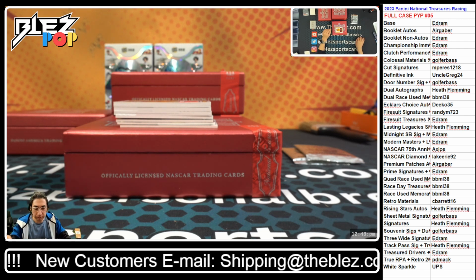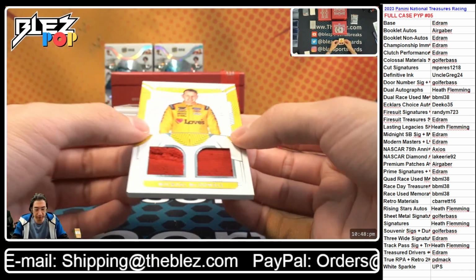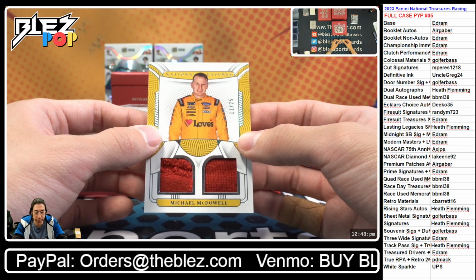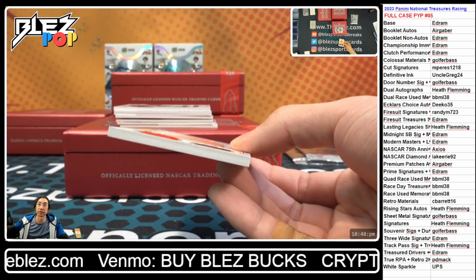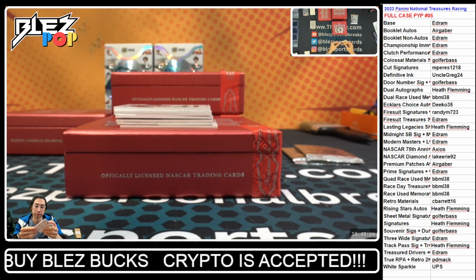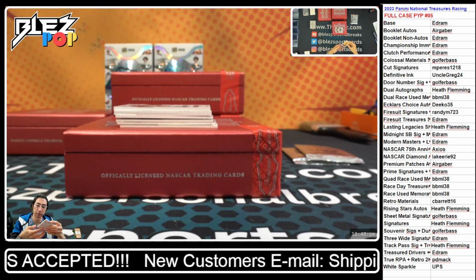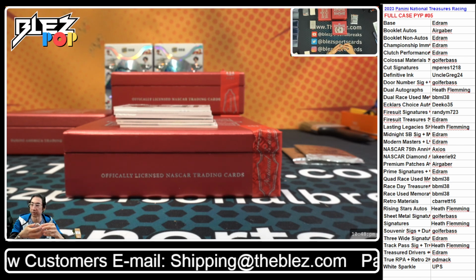And we're still going. Sticking to the theme of some pretty low numbered stuff, relatively. 11 out of 25 on the dual. Dual race used memorabilia going to BBML from Michael McDowell. Look, you can see some of the fabrics sticking out of the card on that one. This is part of the glove. This one's definitely a thicker card. Wow, it's a much thicker card. I might have to use a sticker on this one. Oh no, it's a perfect fit on the 180.